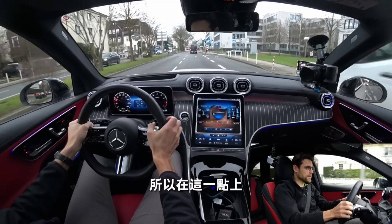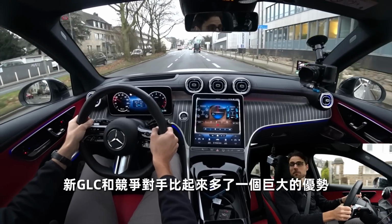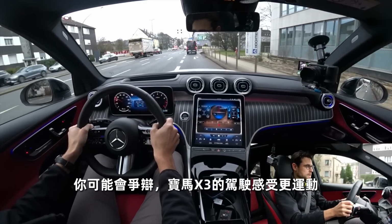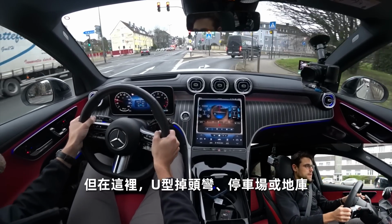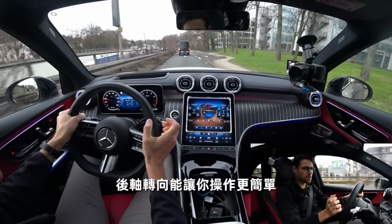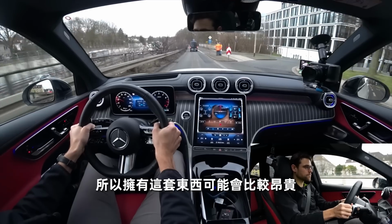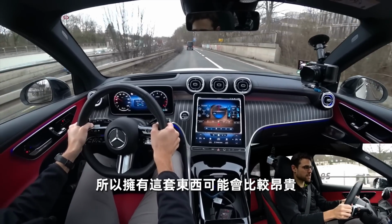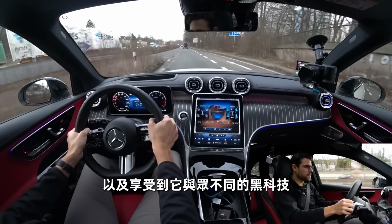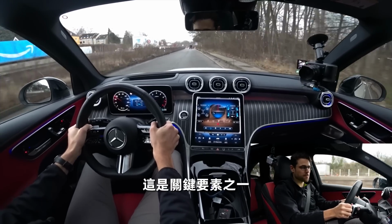Really amazing. So in this respect here, the new GLC has a big advantage if you compare it to the competitors. You can argue about sporty driving versus the BMW X3 and so on. But here this U-turn thing and parking in and out, basement garage and so on, is so much easier with the rear axle steering. You get it in a package together with the air suspension. So it is kind of expensive, of course, to have this setup here, air suspension plus rear axle steering. But if you want to make this vehicle unique, and the fact that it does stand out technology-wise, this is one of the key elements for that.